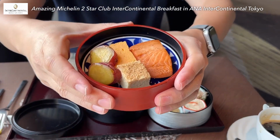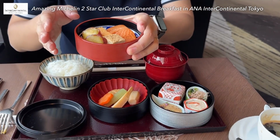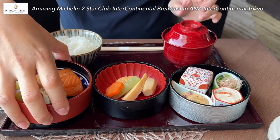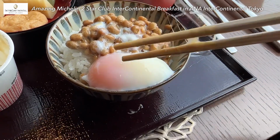Another 4 flavors. And this is cold. This is kind of warm. This is hot. With Japanese rice and also a miso soup. Let's start. Must add natto and an extra egg.